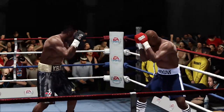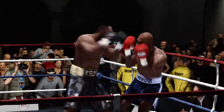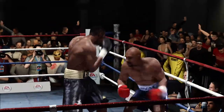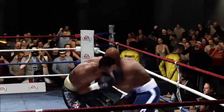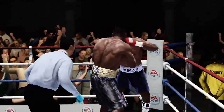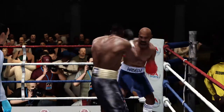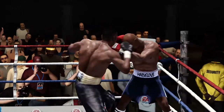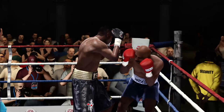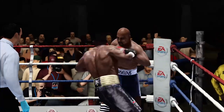Downstairs with a right hand. Took a shot, now he gives a left. What a great job! He gave one right back in return. Nice work by Hayes. He just missed that shot up top. Hayes is so dangerous with that accuracy.